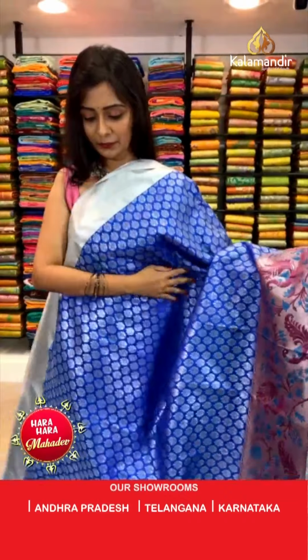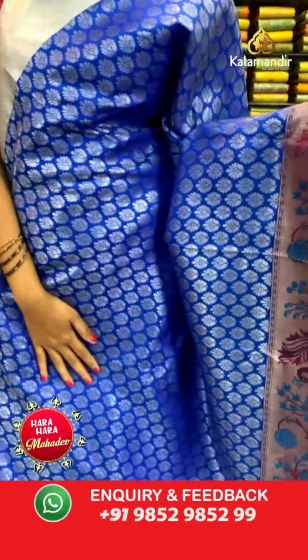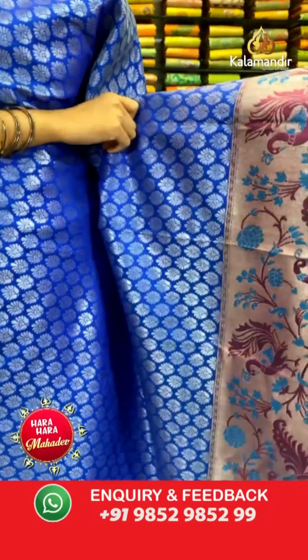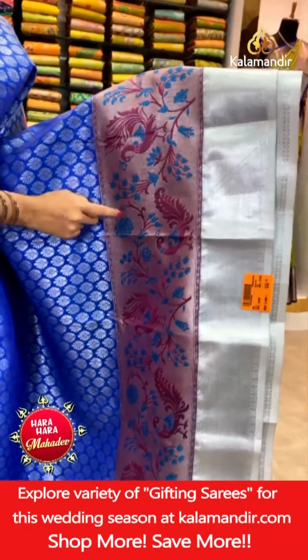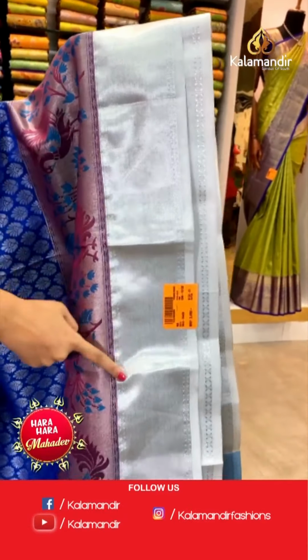Here is the next one, which is a blue and pink combination saree. Royal blue and pink combination all over the body. Silver zari brocade design we have got. Coming to the border, we have got peacocks design with floral jal design as well. And also we can see silver zari simple border here.